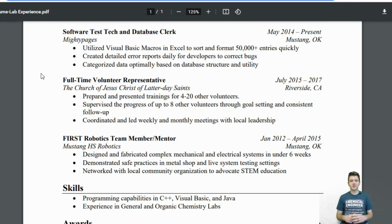This last thing goes all the way back to high school, where I was on a robotics team. And I put this because as an engineering student, being on a robotics team is pretty engineering heavy, right? So I talk about how I worked on mechanical and electrical systems, and safety again. Safety is a big deal in the engineering manufacturing space, so I made sure to talk about that. And then I talked again about outreach and networking.